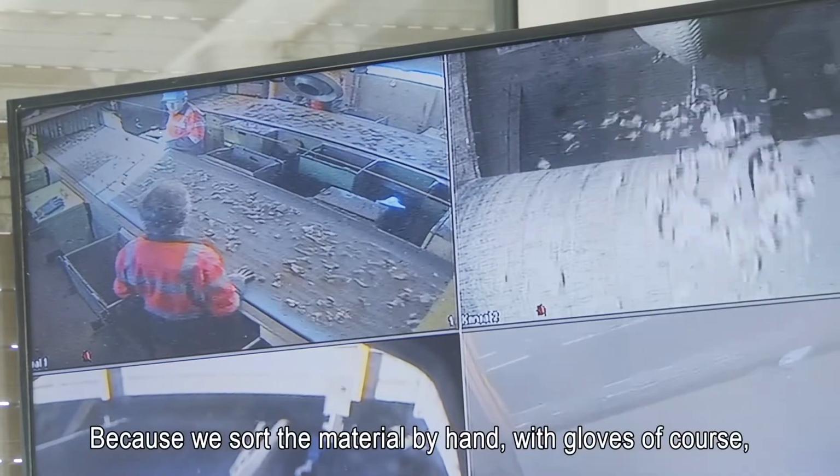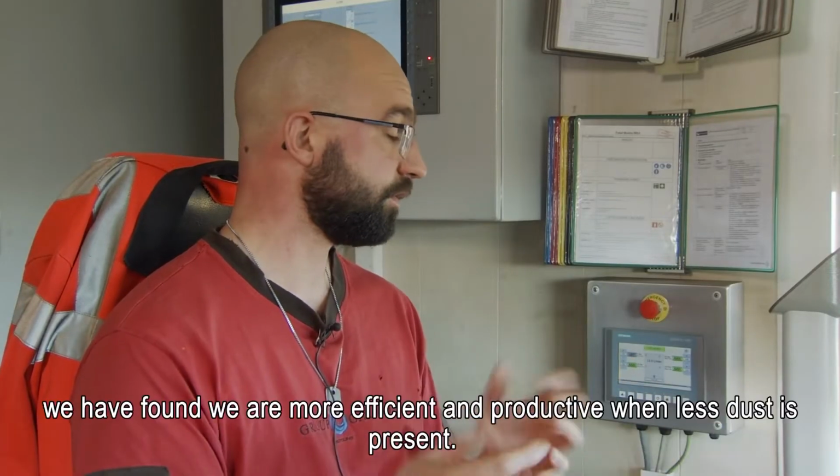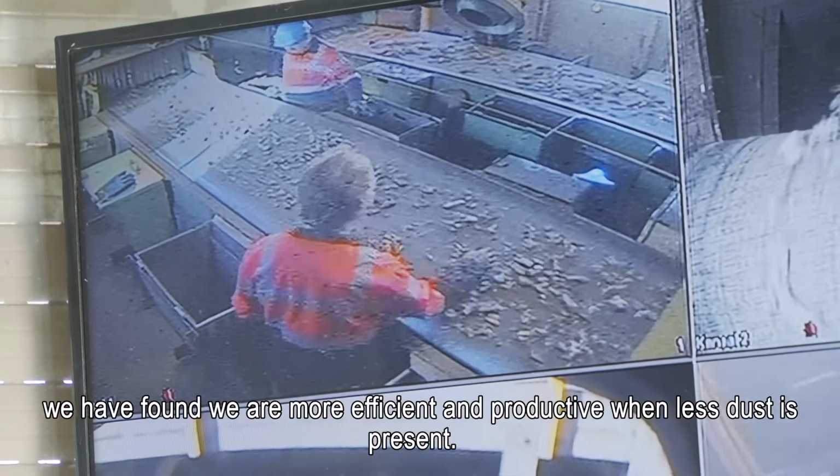Because we sort the material by hand, with gloves of course, we found we're more efficient and productive when less dust and heat is present.